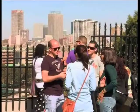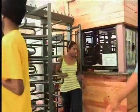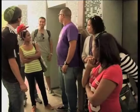Part of what we do is change people's perceptions about the inner city, because they're inherently quite bad. People always have a lot of disparaging things to say about Johannesburg and the inner city as a whole. So what we do is we try and break down those perceptions. It's definitely an eye-opener into inner city living and culture, and most importantly, people.